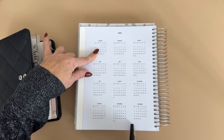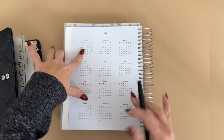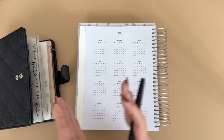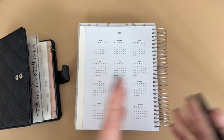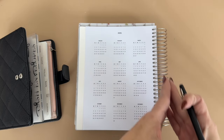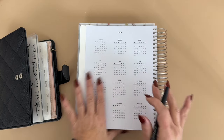So you want to add up your weeks. Let's just say you wanted it on November 3rd. You want to go back and you want to count the weeks. I'm not going to count them all, but you're counting the weeks and you're having an end goal. So for Christmas, if it was $1,000, you're going to divide that. It's going to tell you how much you need every week, unless you want to do it bi-weekly. So that is when you have an end goal.